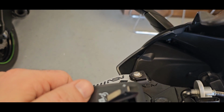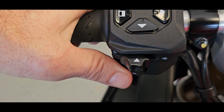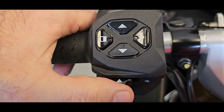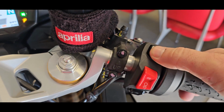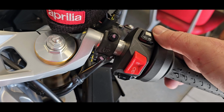There's all kinds of really good stuff information-wise on this bike for that. You have your lap counter up here. You have, I believe that's what that is, a flash for your lights. Sometimes they make it a lap counter. Your horn down here, your indicator for your signals, left, right, cancel in the middle, basic stuff. On the right side here, it's looking like your headlight on off button, something over here.